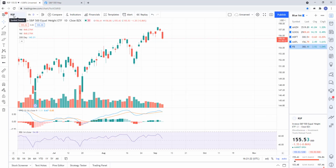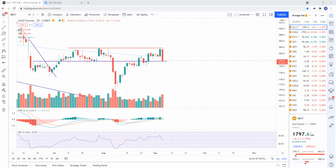In general, I don't see any change really today in the Qs or the SPY. We're just seeing that grinding action, just grinding around sideways to slightly up is the bias.